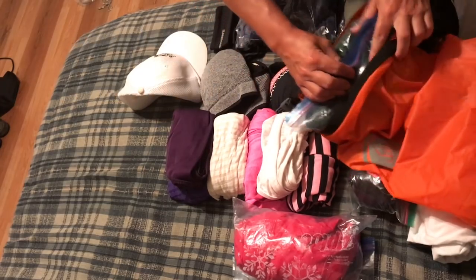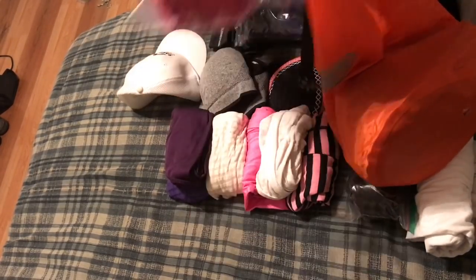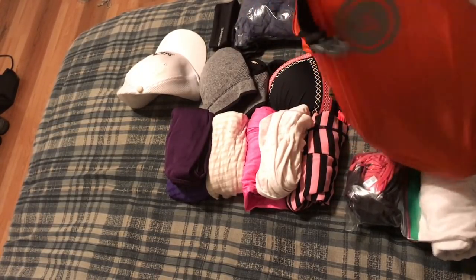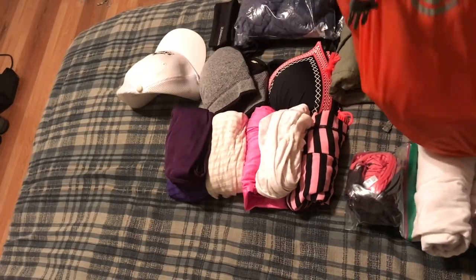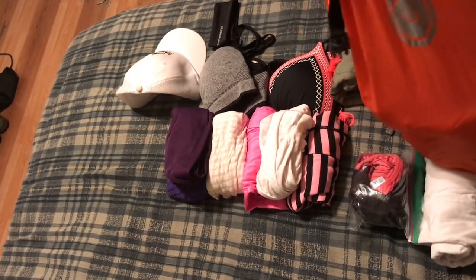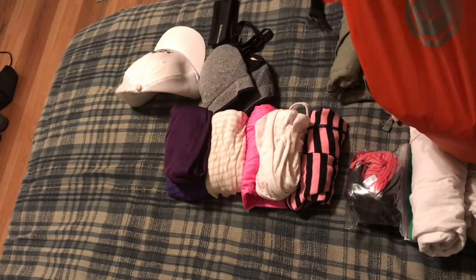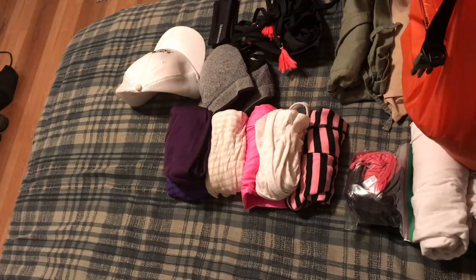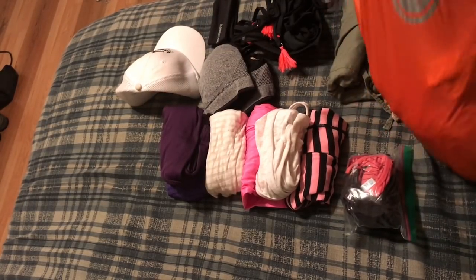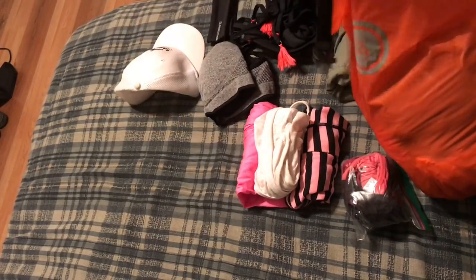I always open them just a little bit so that when you squish it, the air can come out and it doesn't break the bag. Otherwise, I find it splits the bag. Because these two are my extra layers for when it gets cold, it's not supposed to be cold till Saturday or maybe Sunday. I'm just going to put them in the bottom. Bathing suit. I guess it doesn't really matter, but you can actually just jam all this stuff in here really good.